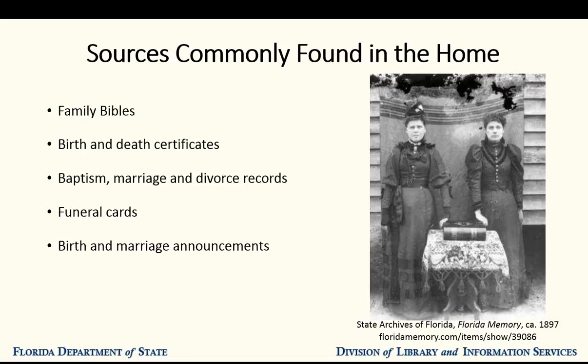Baptism records, marriage records, divorce papers, funeral cards. You see that often, especially at Catholic funerals. You probably see them at other funerals, a funeral card with a little bit of scripture and the information on that person. Birth and marriage announcements you might see, those get sent out.